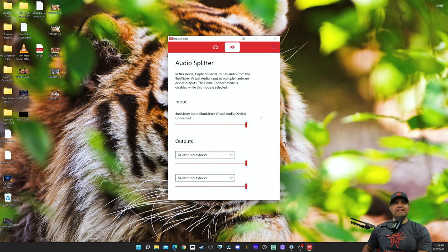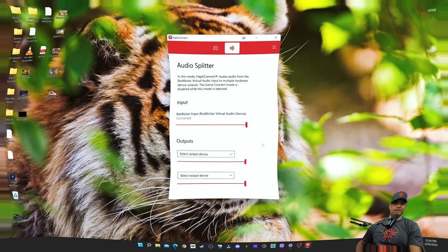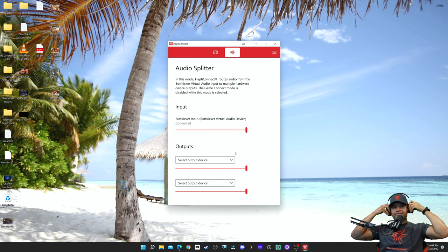On this particular setting, we are connected to the Buttkicker device here. And this is your volume toggle up and down. And these are the outputs that you can select of where the signal is going to go. Now here is when you can do the dual outputs. So for me, it's going to be my headphones.